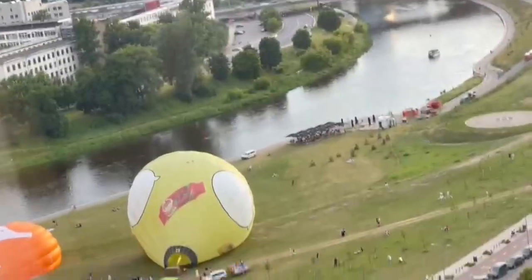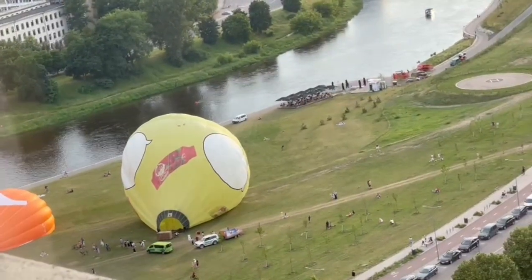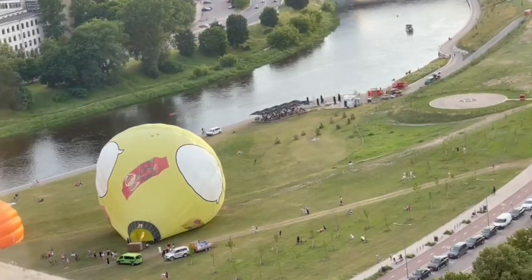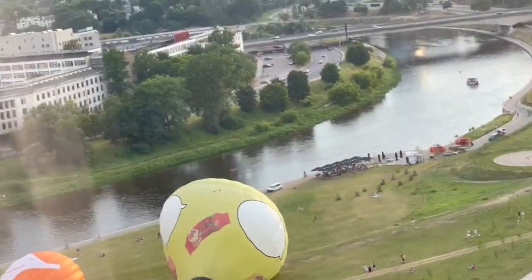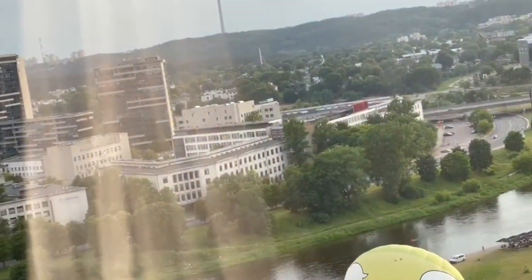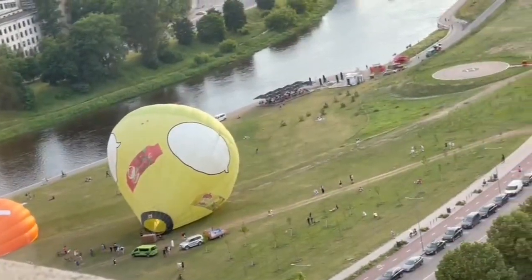Lovely. These people, they are trying to put air in the balloon, so people, in short, let me not say it. Just make sure you finish the video so you can see what is happening and what is going to happen at the end of the video. Okay, let me not say it. Just watch. This is so lovely.